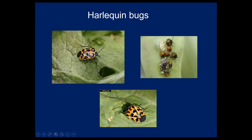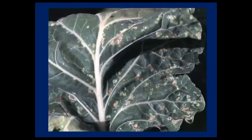They're true bugs, which means they feed by sucking plant juices out of the plant. They suck the chlorophyll out. And they do this by injecting an enzyme into the plant, and the enzyme breaks down the cell walls of the leaf, and then the insect sucks up all the juices that came out of the cell walls. Now, when that happens, the cell walls die and you get these dark spots.